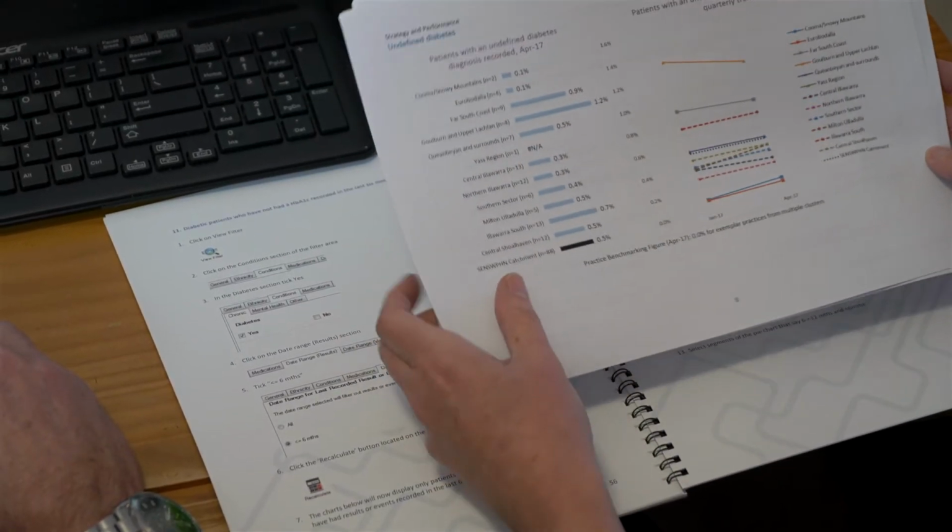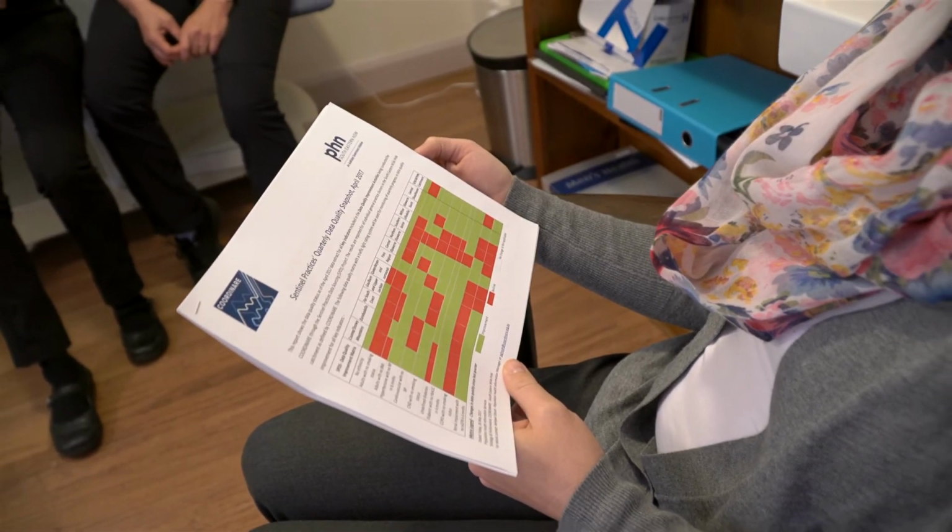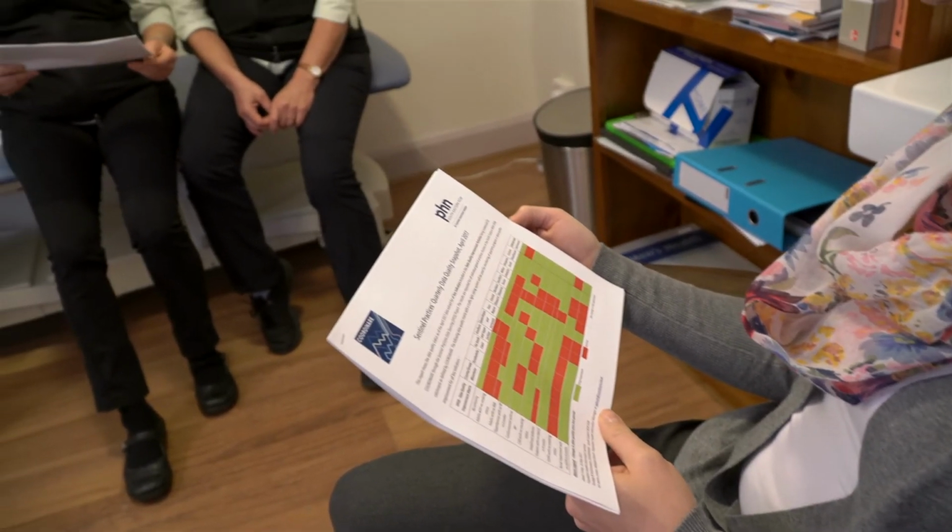It's an aggregated result that allows us to compare ourselves to all of the SENTINEL practices, and it is really good because it looks at the basic demographic questions that we should really be answering. It's about delivery of care. So it's a very valuable tool.